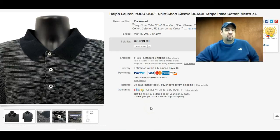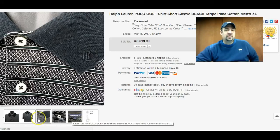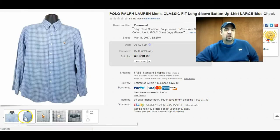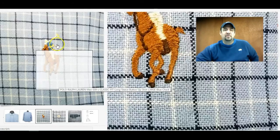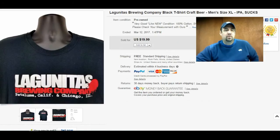Sold this just basic Ralph Lauren Polo Golf polo shirt. Nothing crazy. This one actually went to the global shipping program, so that thing went off the other day. I have no idea what the guy actually paid for it. Here's another long sleeve, classic fit, button front polo shirt. I love finding the ones with the multicolored pony. Those tend to seem to do a little bit better, in my opinion.